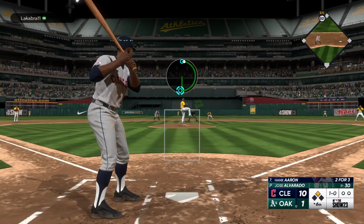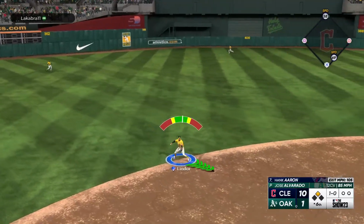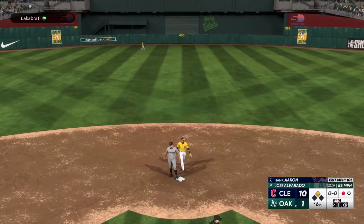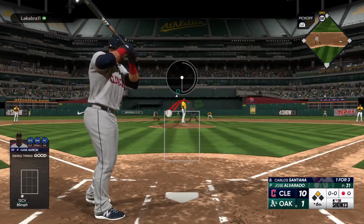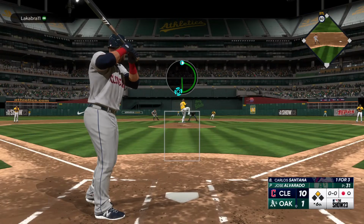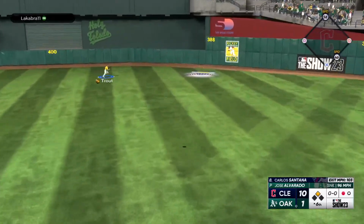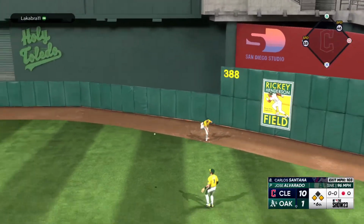Hank, the next to hit, takes ball 1. Hard hit left side. Gets it to first. Finally gets the first out here on the grounder. Here's the catcher, Carlos Santana. Swing, and that's ripped towards right center. And that should be extra bases.